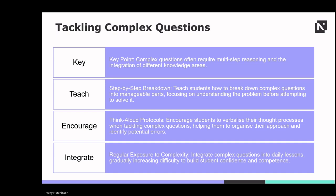Finally, make regular exposure to complexity a part of your daily lessons. Gradually increase the difficulty of questions over time to build your students' confidence and competence in handling complex multi-step reasoning tasks.